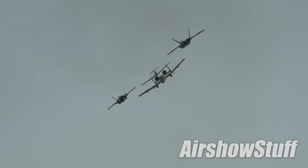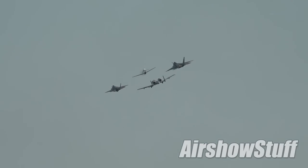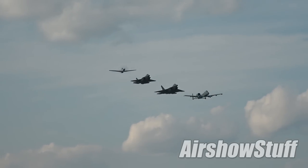With this, we move from one of AirVenture's themes to another. 2019 was the year of the fighter, and so it was extremely appropriate to see three of the US Air Force's four solo jet demonstrations at the show.